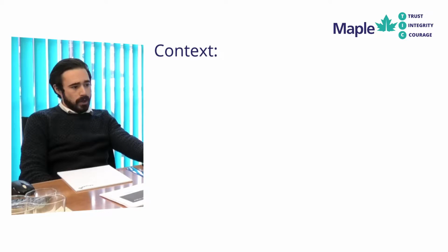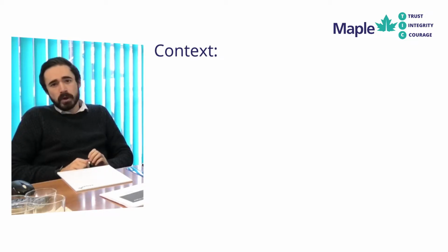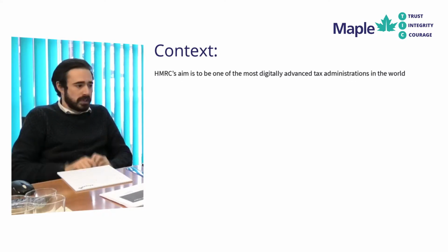So the first part of the reasoning for HMRC introducing Making Tax Digital, or MTD for short, is that they want to become one of the most digitally advanced tax administrations in the world. They want to become part of what is currently known as the D5. The D5 consists of other countries, some of which you may be surprised to hear are involved, that have taken the move to creating a digital process for all of the country's tax returns and all of their processing of any submissions to their tax authority.